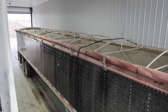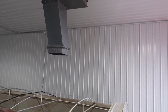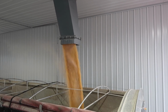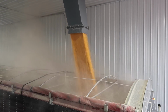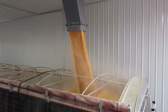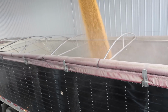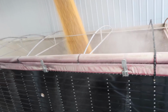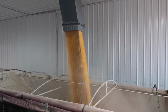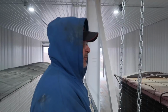Perfect. Round 2. Here we go. I remember how to load this thing. 2 in the front, 80 in the back. There we go. You gotta climb up there and clean that corn off. This is different. Loaded.